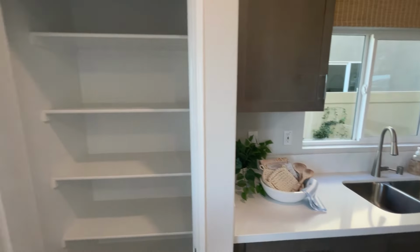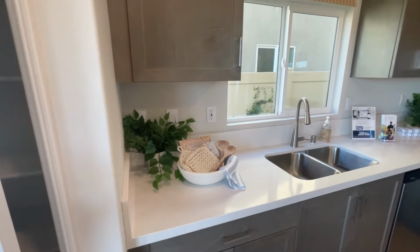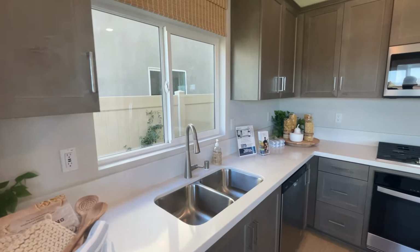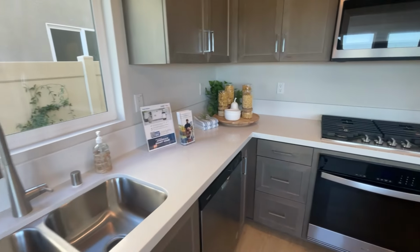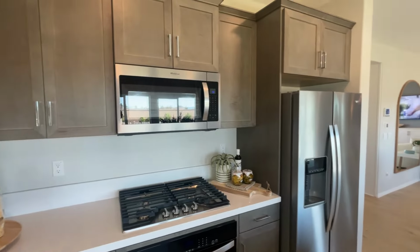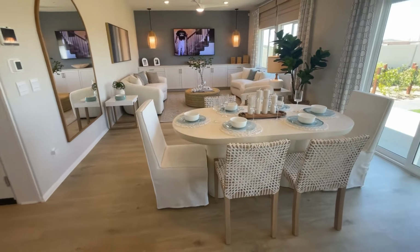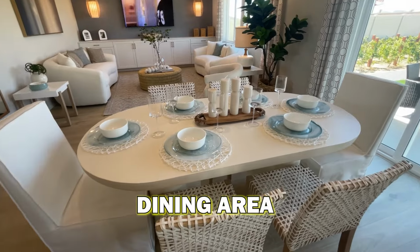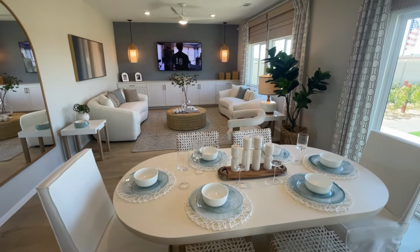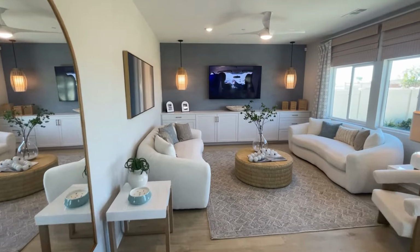We've got a very similar pantry to that first house that we were just in. Cabinets, sink, all that good stuff. Nice little feel of everything here. You've got this designated dining area, a nice little spot to set up something to eat dinner. And then it flows right into our living room.